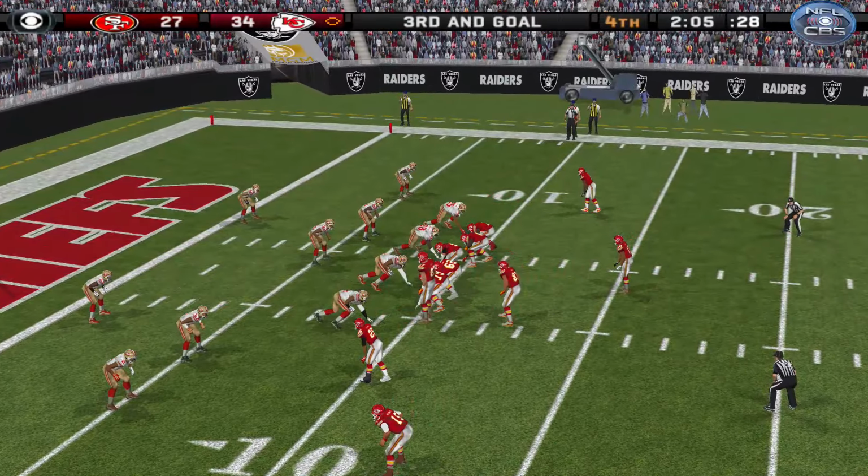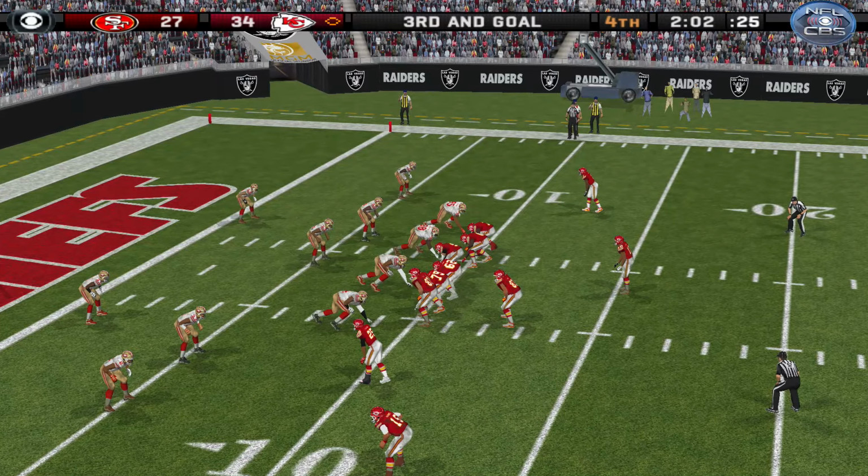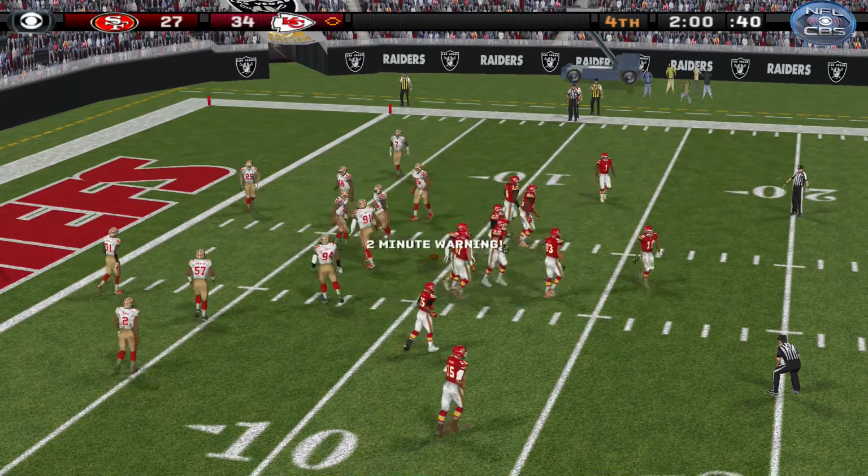All on us, y'all. Only one man in the backfield. Watch the ball be smart. It's show time, baby.